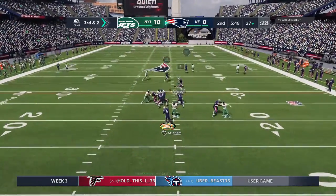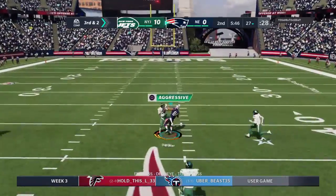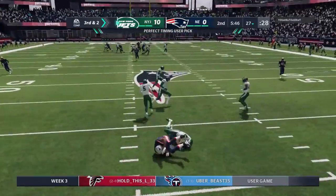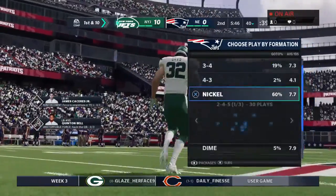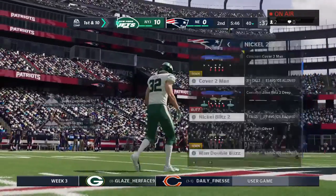Third and 2 now Stidham. He'll look downfield for Waller. A battle for it, and it's intercepted. Picked off by Ashton Davis. And they are going to set up shop at the 40-yard line.